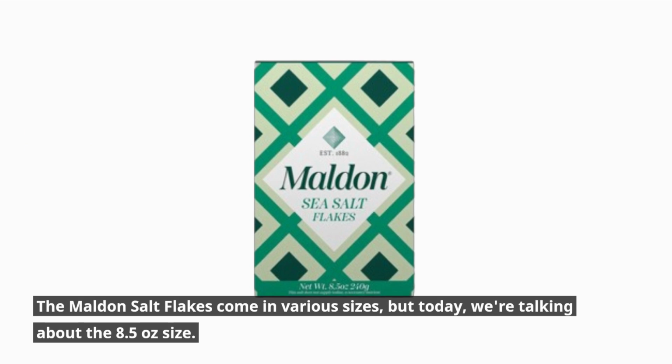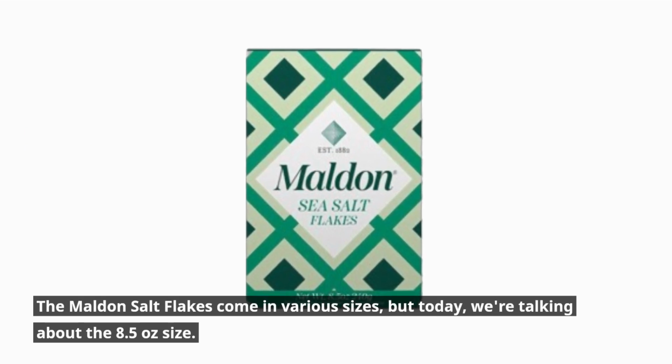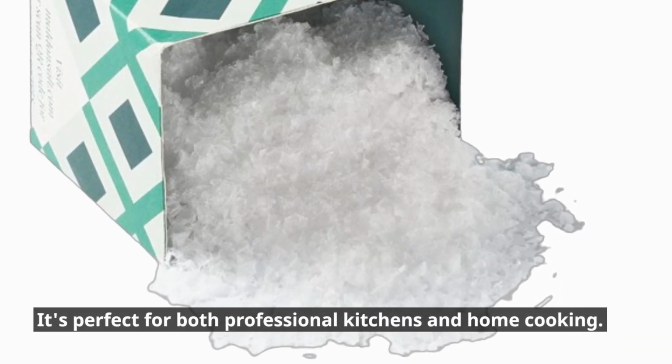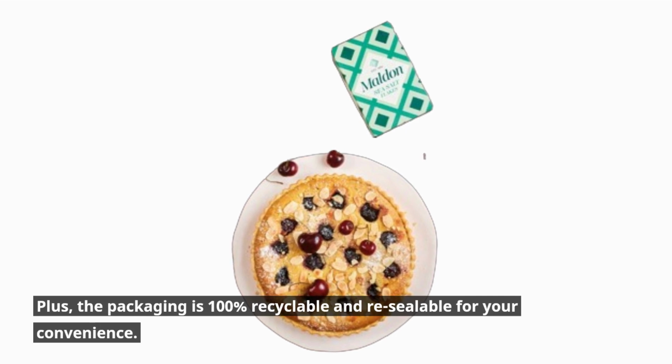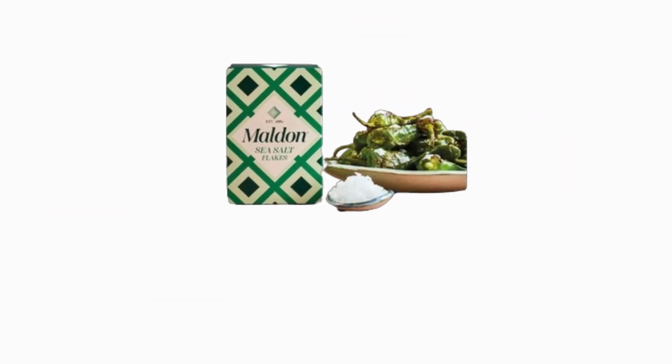The Maldon Salt Flakes come in various sizes, but today, we're talking about the 8.5 ounces size. It's perfect for both professional kitchens and home cooking. Plus, the packaging is 100% recyclable and resealable for your convenience.